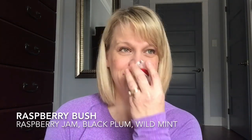I'll read you the scent description for Raspberry Bush. It says, luscious raspberry jam and black plum are quietly cooled by a sprig of wild mint and a fragrance that beckons the dreamer in us all. Again, with a long description. I mean, I like this scent. It's pretty good. I don't know if I'm dreaming about this scent. I would say fragrance appeal, maybe 7 out of 10 at the most.